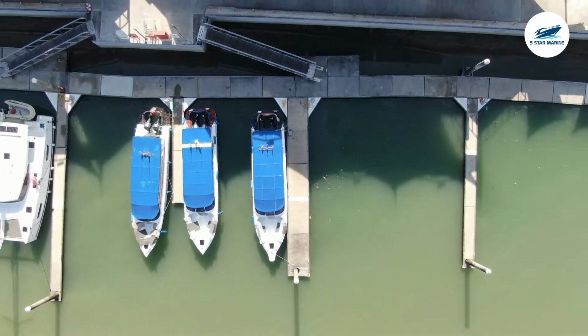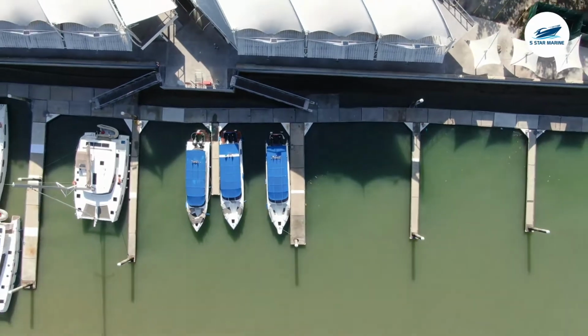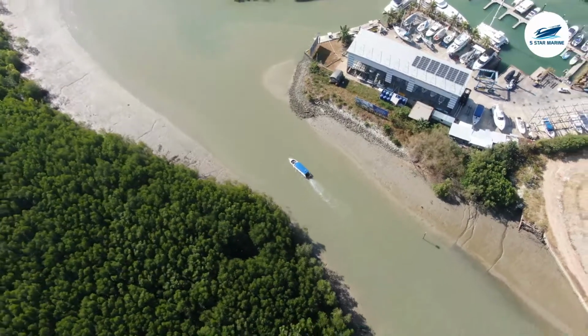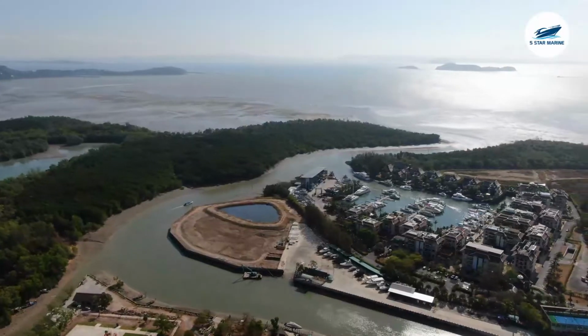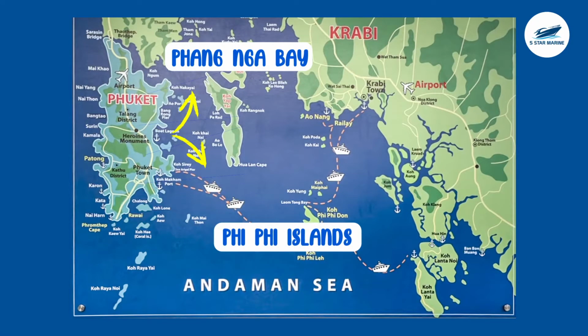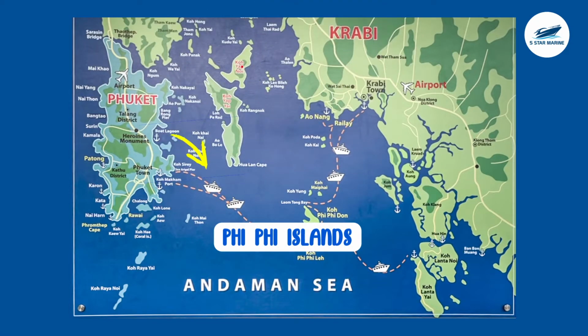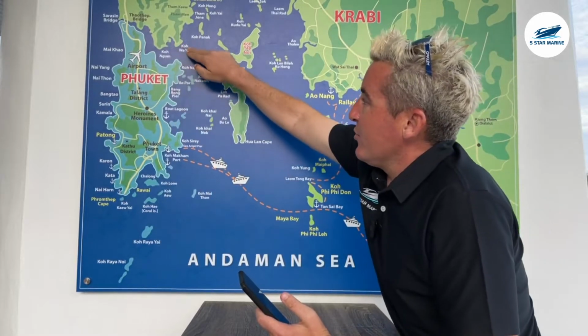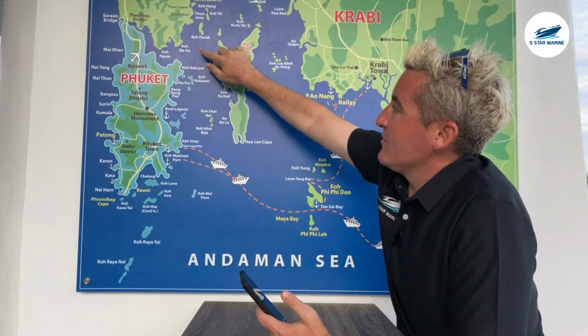So all our tours start here at Phuket Boat Lagoon. Once we've boarded the boat and left the office, we head out through a little channel in a speed controlled area. As you come out from the channel, you can go left and head towards Phang Nga Bay or right and out to PP Island. Today we're going left. And we're heading across first stop to Koh Yao Noi. There is a line here in the water where the province of Phuket ends and the province of Phang Nga starts.